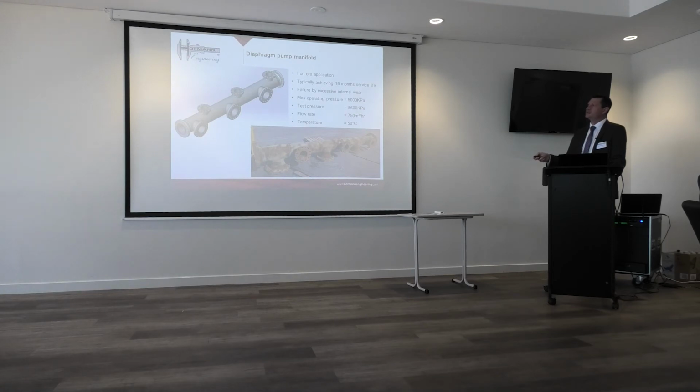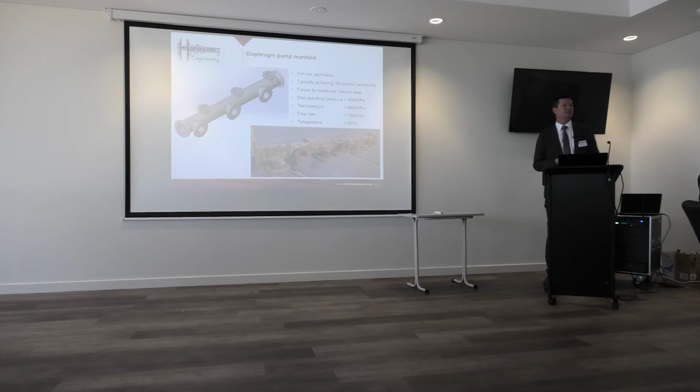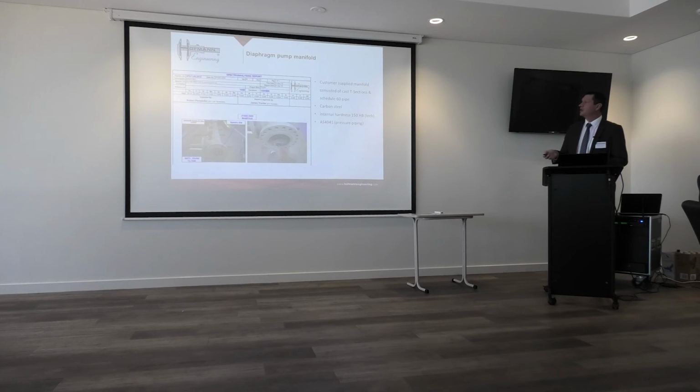Look at the duties. Anyone from the field will know that's nothing special. But 18-month service is obviously a big problem for them. We also knew that when we analyzed this, the steels and materials they've used to construct it are pretty average. We're talking about cast T-sections and Schedule 60 pipe. Carbon steel, the internal hardness on an Equitit, and I know there's a whole argument about Equitit, but it was soft, 150 Brinell. This, in a slurry application in iron ore, is not going to last very long.